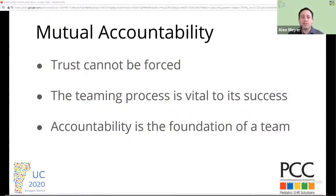Most importantly, the process of identifying the common purpose, performance goals, and skills, and forming that commitment to work, is what forges that mutual accountability. It's what creates that social contract and brings everybody on board so they can be committed and focused to the mission, to the team's goal.